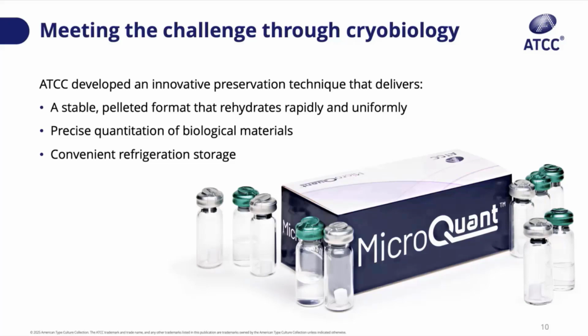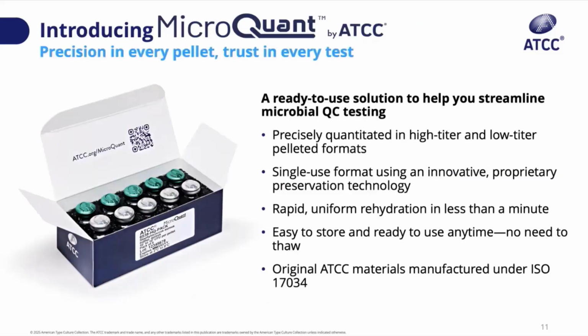This product portfolio can be stored conveniently at refrigerated temperatures. They're precisely quantitated, as well as stable in pelleted format that is very easy to use. They rehydrate uniformly, and it's available in a kitted format. It is provided with a resuscitation buffer, and each of these pellets is manufactured under stringent ISO 17034 guidelines.